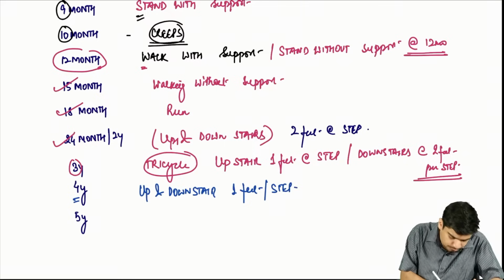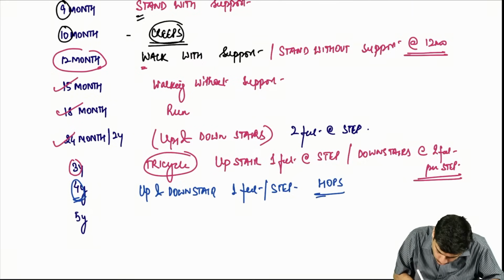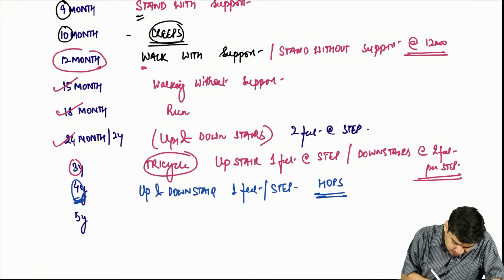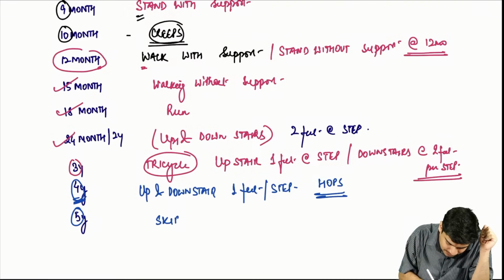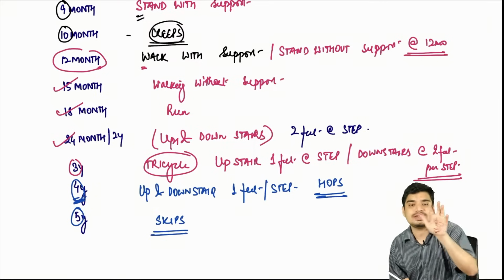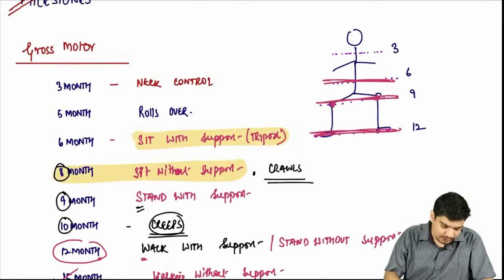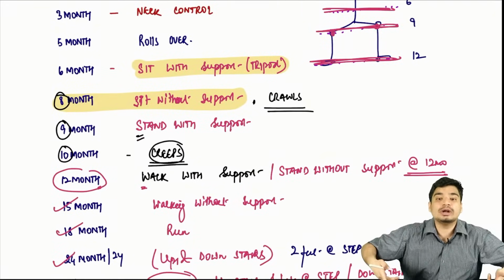And at 4 years, 4 has 4 letters in it. Hops also has 4 letters in it. So the child is able to hop at 4 years. 5 has 5 in it. Skips also has 5 letters in it. So the child will be able to skip at 5 years of age. So hops at 4 years, skips at 5 years. With this, we complete the gross motor milestones. Just remember the 6, 9 and 12 dictum.